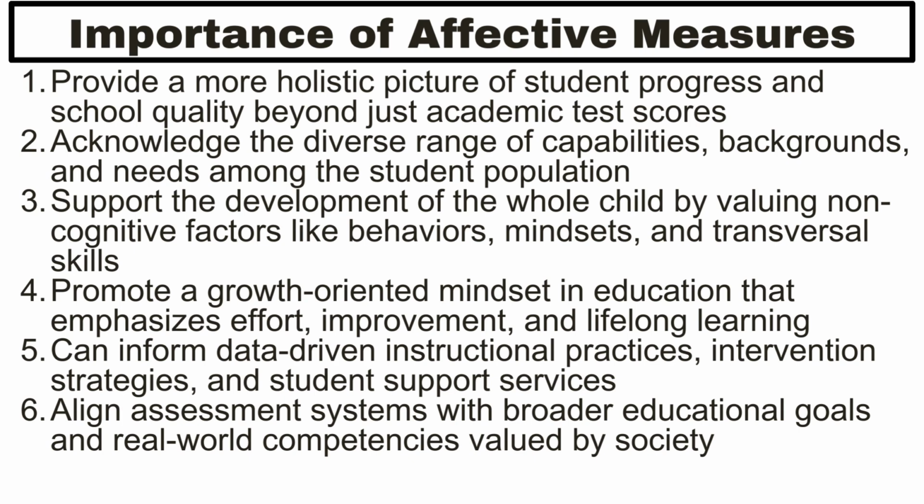And for the fifth one, it can inform data-driven instructional practices, intervention strategies, and student support services. And the last one is to align the assessment system with broader educational goals and real-world competencies valued by society. So, these are the importance of affective measures.